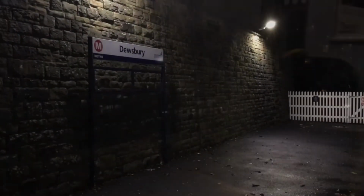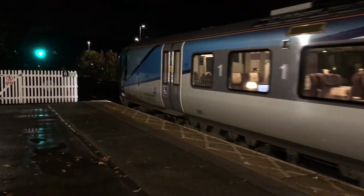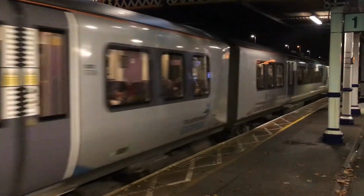So you can't really see a right lot now because obviously it's dark. This train is from Manchester Airport. It will be calling at Manchester Piccadilly and Manchester Airport. So, yep, next one and we're off. We changed at Manchester Piccadilly and got the 1K24, the 1744 to Hull train. It's now leaving Dewsbury. So we're doing pretty well there, I think.